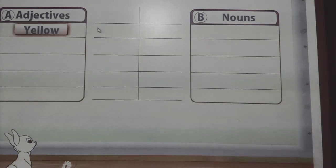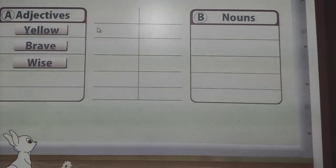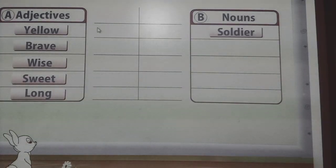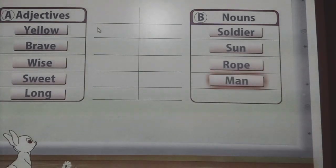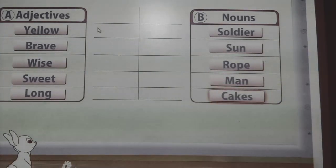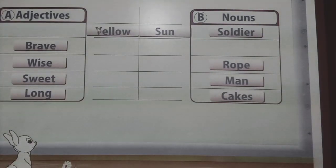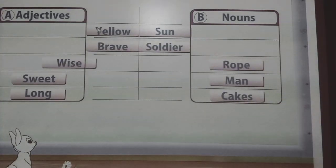Adjectives: yellow, brave, wise, sweet, long. Nouns: soldier, sun, rope, man, cakes. Yellow, sun. Brave, soldier. Wise.